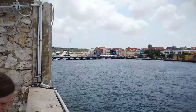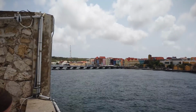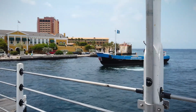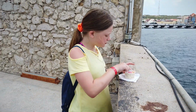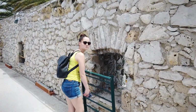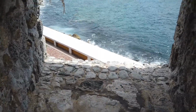What do you think? That over there is the acclaimed floating bridge. So we're gonna go over there, and I think they open that bridge up when there are boats that come by. So you have to be off it when the boats come by, or it could get a little wet. What do you see over here? This is just like a window without the glass.